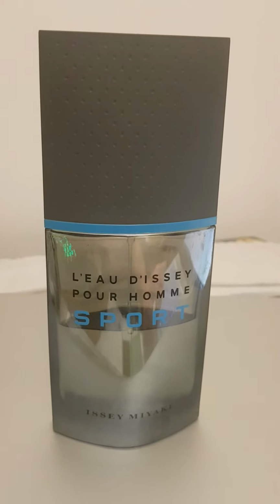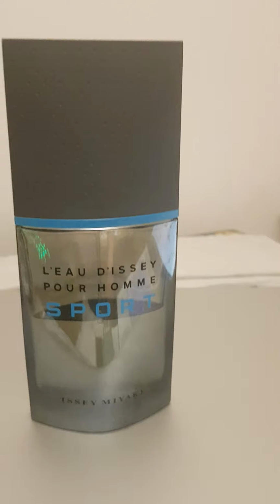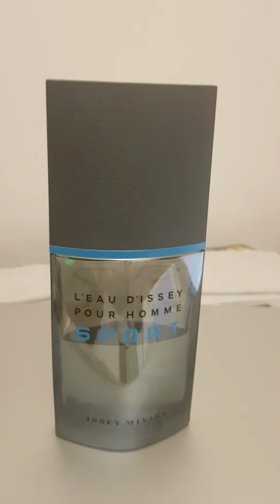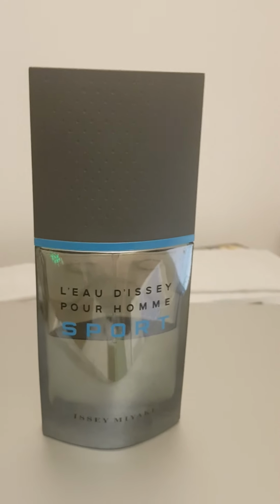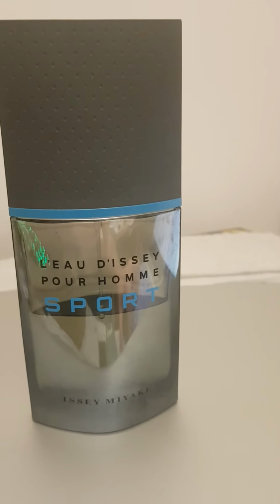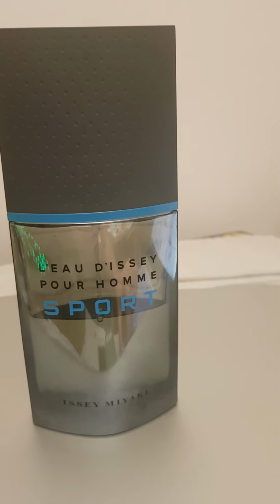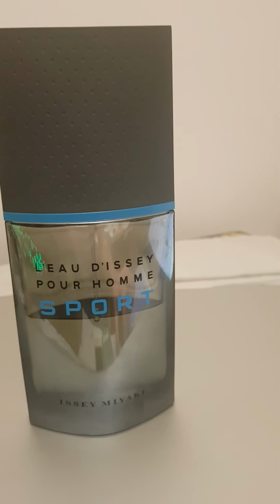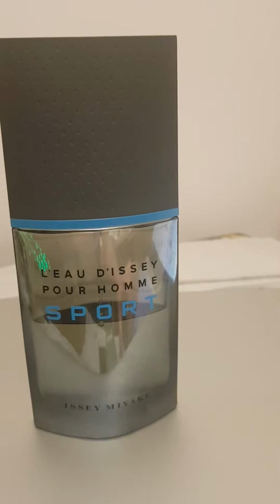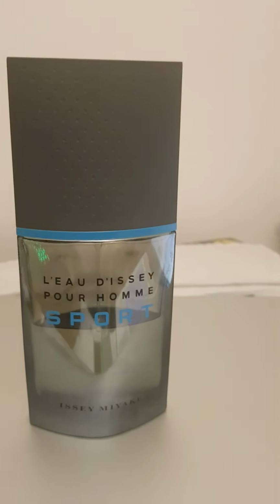I would call it very cheap, very affordable. Longevity is way better than the other previous perfumes from Yves Saint Laurent and Hermès. We have here grapefruit, bergamot, vetiver, ambergris, leather, Virginia leather, nutmeg, launched in March 2012.